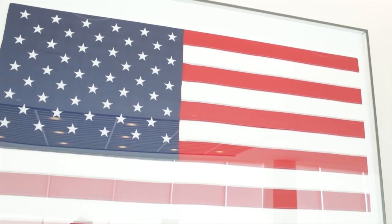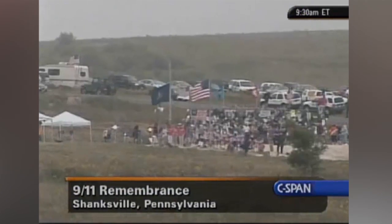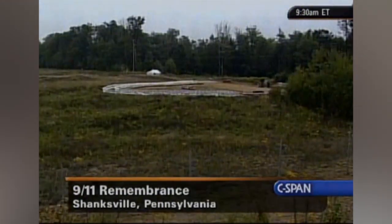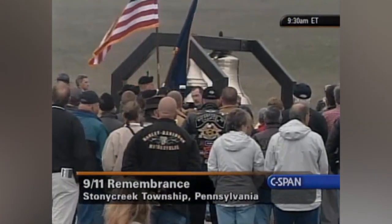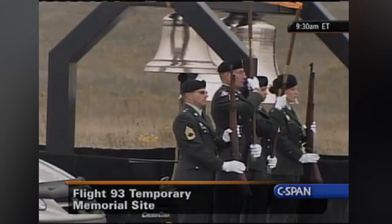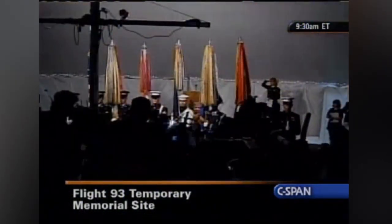Finally, as we conclude our tour, let us take a look at this American flag. This flag first flew over a special event at the temporary Flight 93 National Memorial in Shanksville, Pennsylvania on September 11, 2006. The event featured remarks by former DHS Secretary Tom Ridge and other dignitaries, and served as a moving reminder of the strength and resilience of our nation.